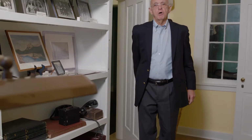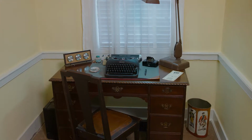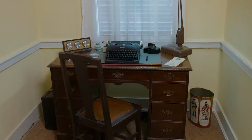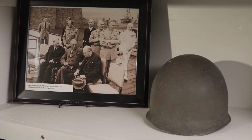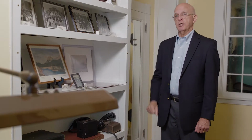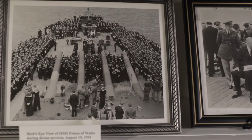George Marshall used this small room as a private office. As a permanent five-star general after 1946, he had an office at the Pentagon and a secretary to help him with his correspondence. When he did receive letters here, Sergeant Hefner, his orderly, would open the letters and put them on General Marshall's desk. These shelves contain some memorabilia from Marshall's career, including a World War II helmet, some photographs of wartime conferences that show General Marshall with world leaders such as President Roosevelt and Prime Minister Churchill.